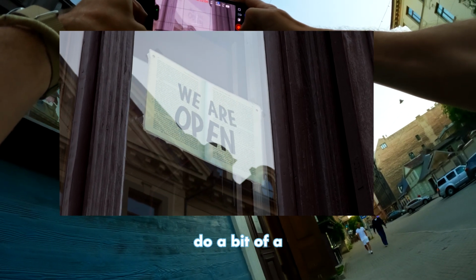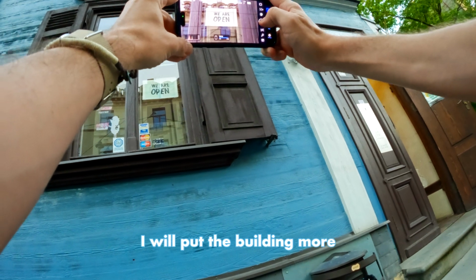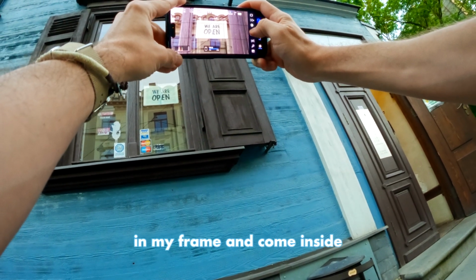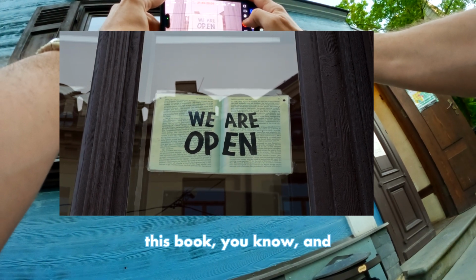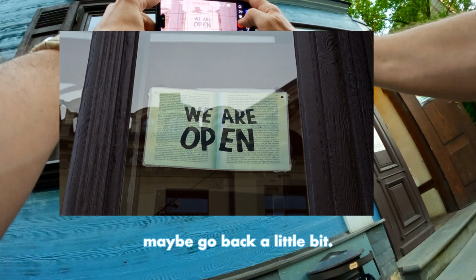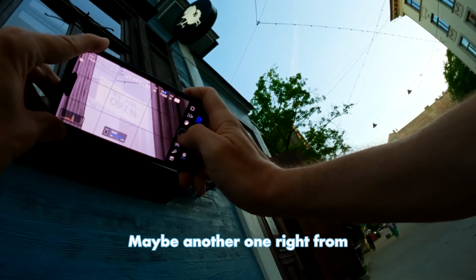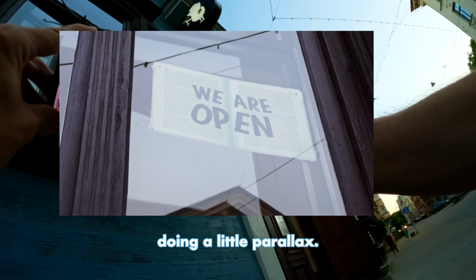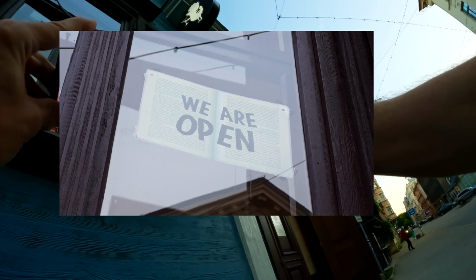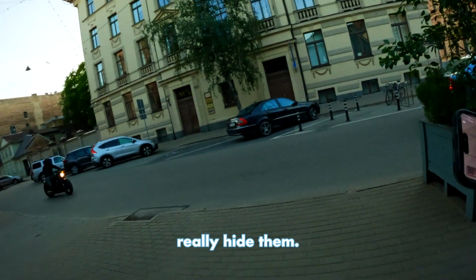I'm doing a bit of a parallax like that, but I don't like the sky that comes inside my shot. I will put the building more in my frame and come inside this book, you know, and maybe go back a little bit. Just like that. Maybe another one right from the bottom, looking up and doing a little parallax effect. These loud bikes, really hate them.